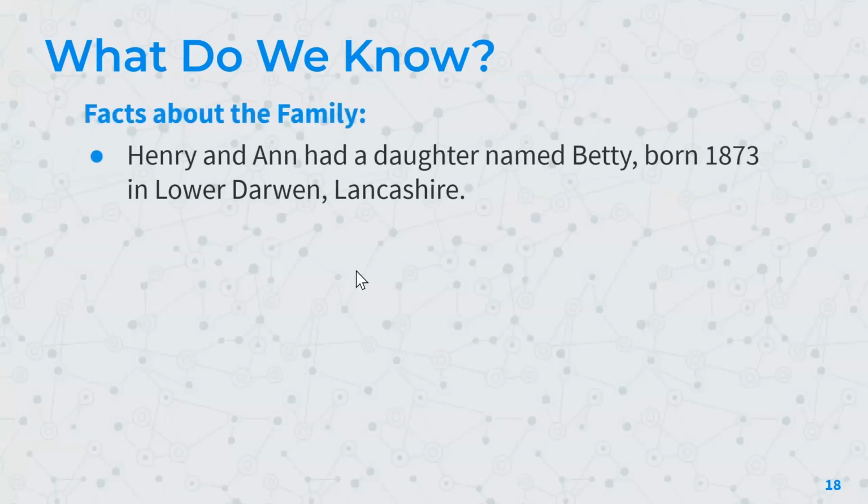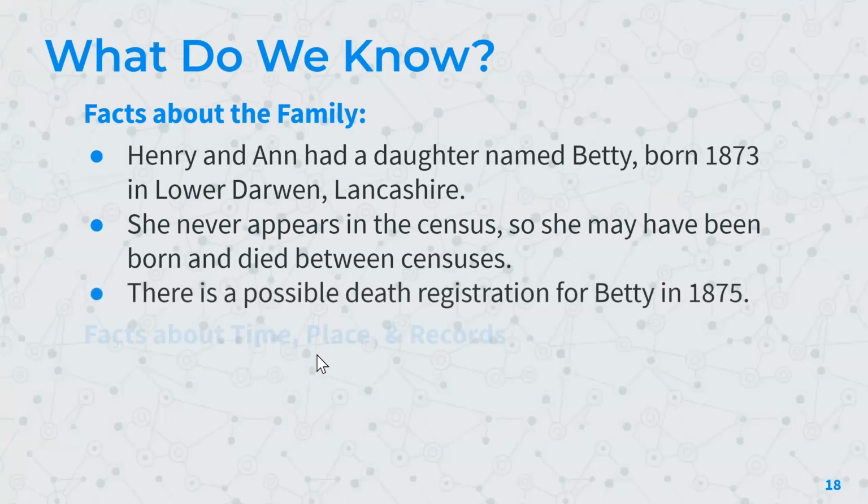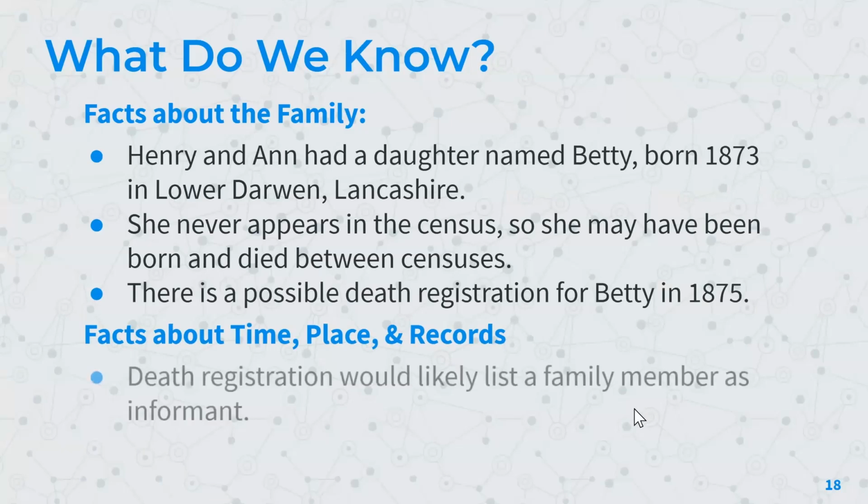So, facts about the family. We know that Henry and Anne did have a daughter named Betty, born in 1873 in Lower Darwen, Lancashire. She never appears in the census. There's a possible death registration. And then facts about the time, place, and the records.